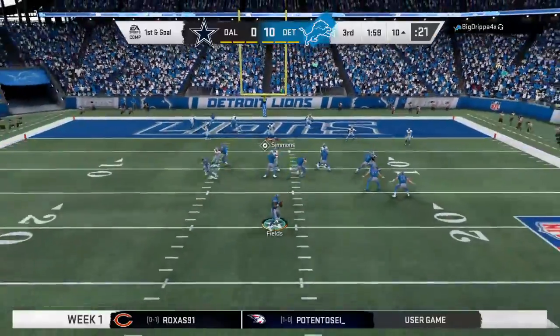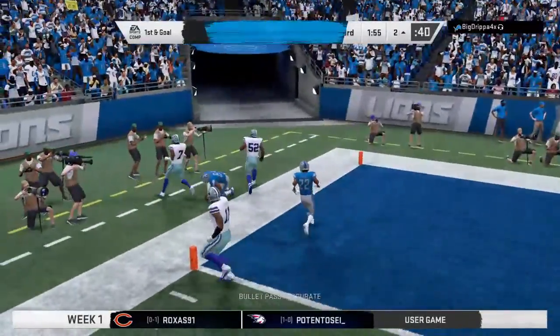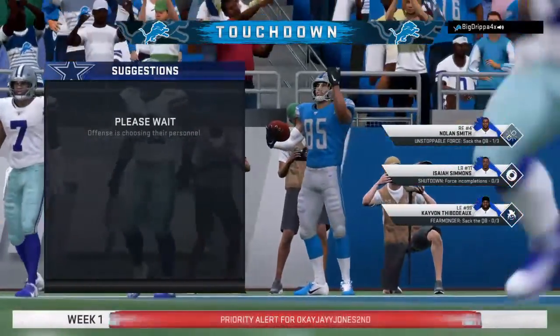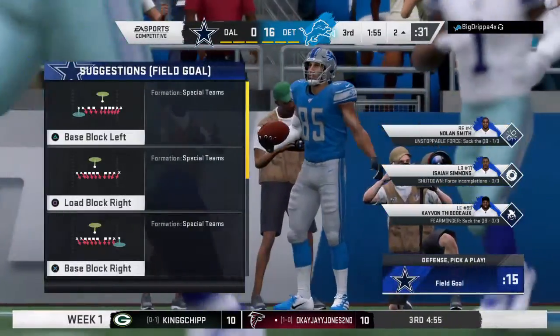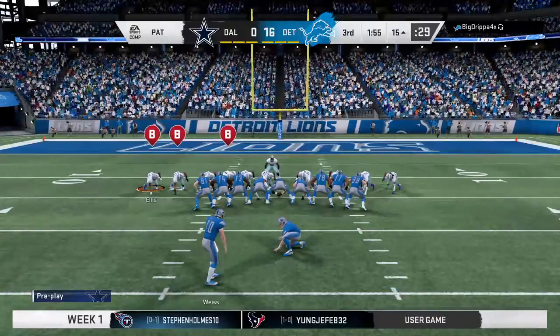Off the play fake. Fields. And he's got his man. It's caught for a Lion touchdown. From 10 yards out. And the Lions are able to extend their lead. Still plenty of time left in the game, but now starting to pull away a little bit. Get some breathing room with that one.